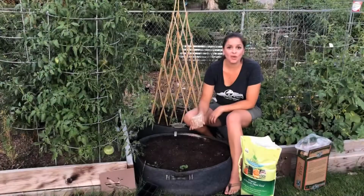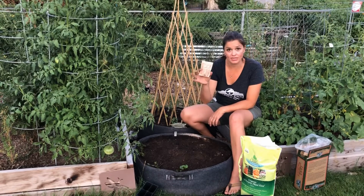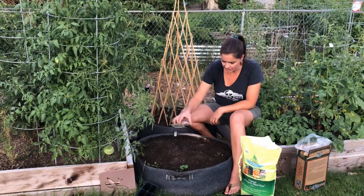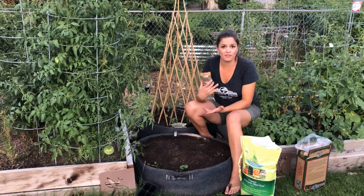All right, so we are kind of fighting daylight here. I'm gonna use the rest of this Plant Success Mycorrhizae in here. So why am I using mycorrhizae? It's important to understand a little bit about this beneficial microorganism.